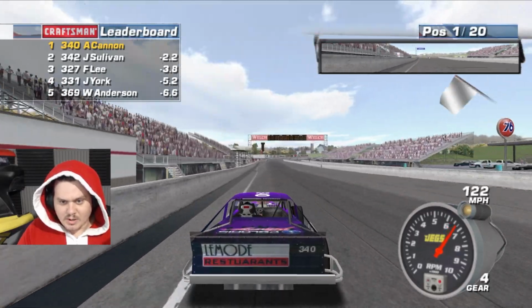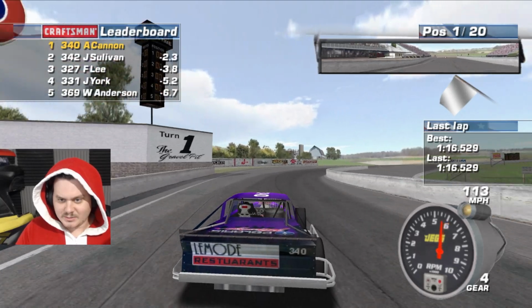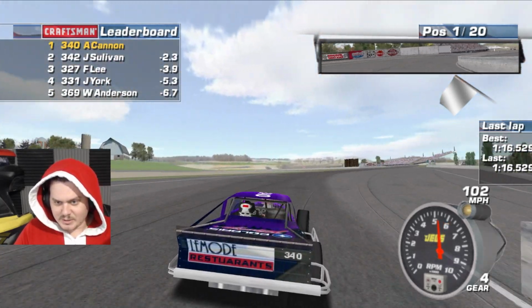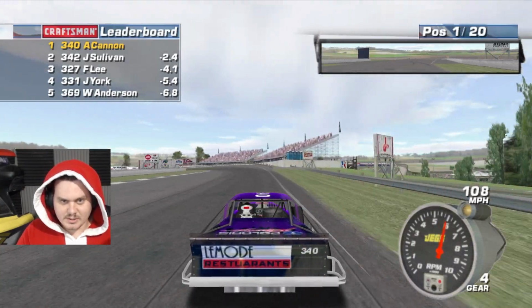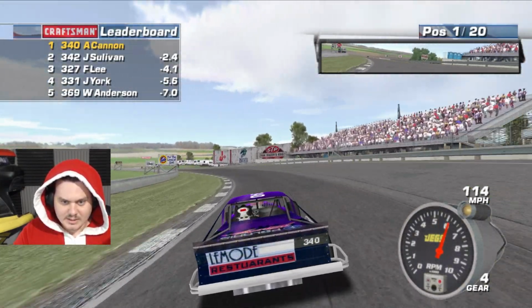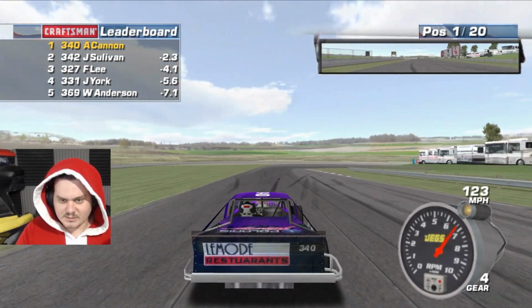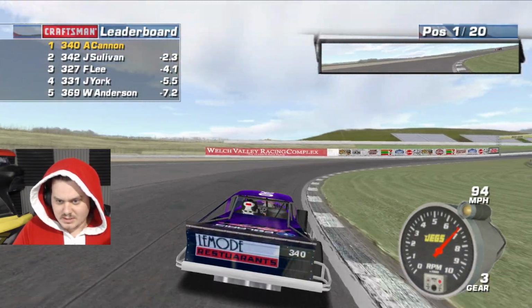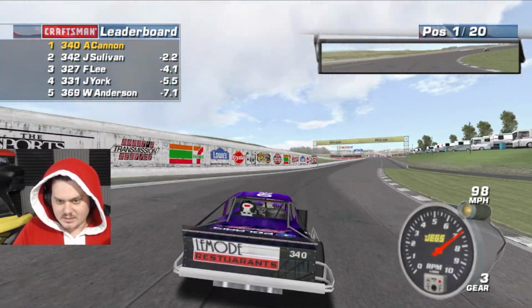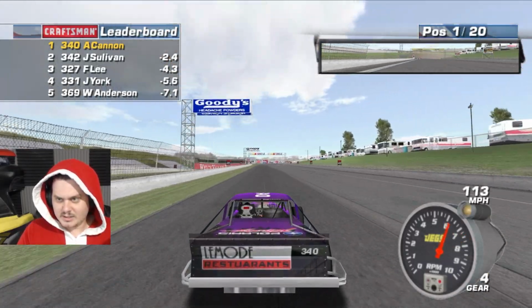This is such a short race. Like it definitely feels too short when you're running well. Obviously, when you're running 17th, you just want this thing to end as soon as possible. But since we're not awful, I don't hate it. Definitely a lot better with a wheel than a controller. That is for sure.